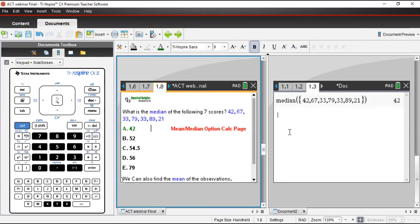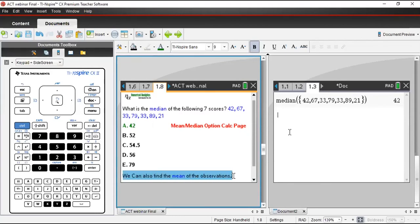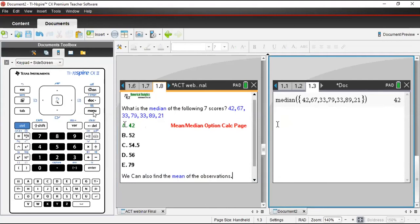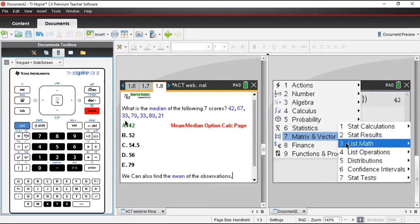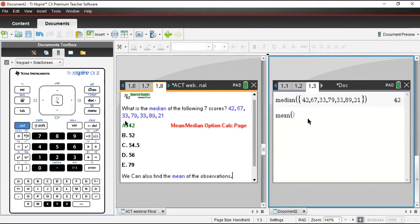Again, it is saying that we can also find the mean of the given observations. Again, just go to menu, statistics, list math, and then mean. Again, if we make a list: 42, 67, 33, 79, 33, 89, 21. If I hit enter, it will show me the mean of the given observations.